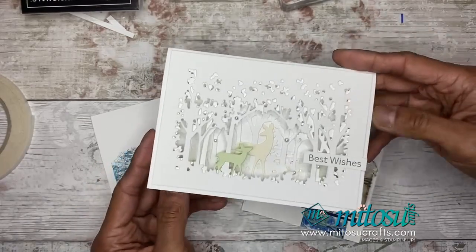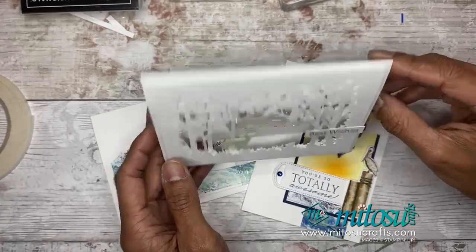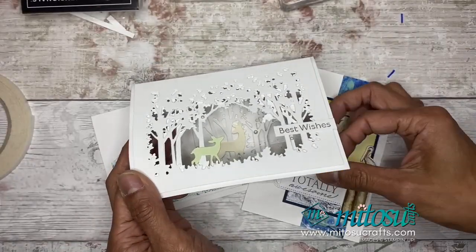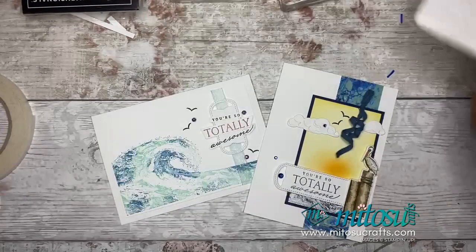And this one is a fancy fold, so it's got layers on there, and it stands up. When it stands up, you can actually see the layers through, and it's nice with a tea light as well. Or a battery operated tea light.